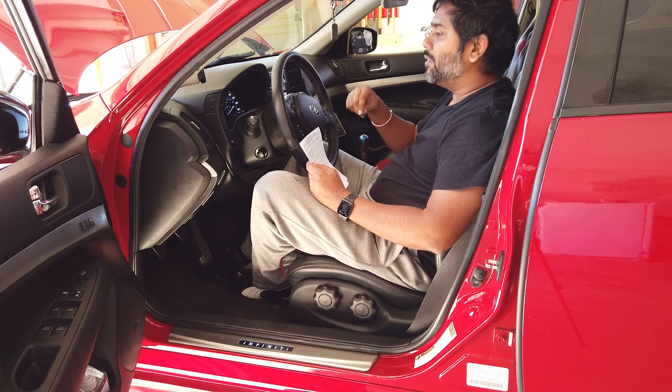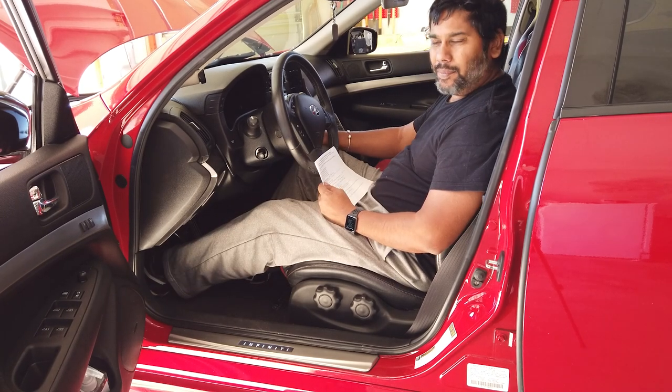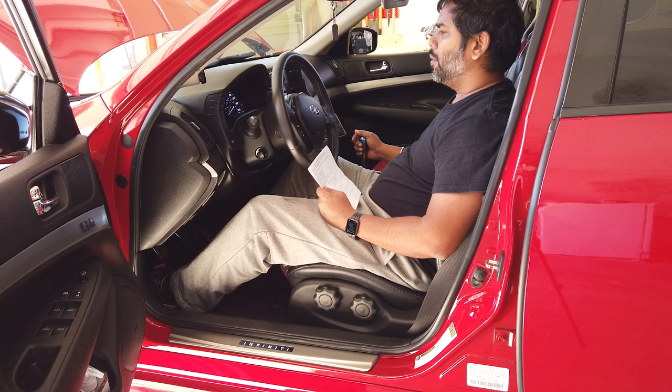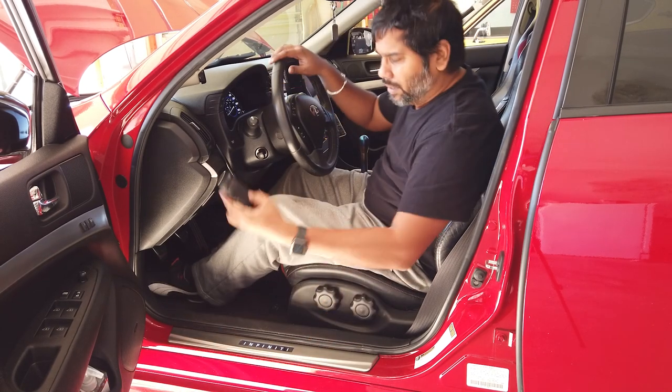See the needle move around there a little bit. Let's switch it off. Start it back up. She should be idling anywhere from 700 to 600 RPMs, between that range. Let's go hook this up and take a look.